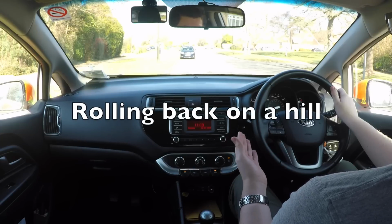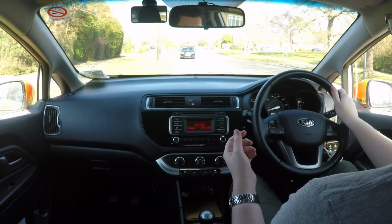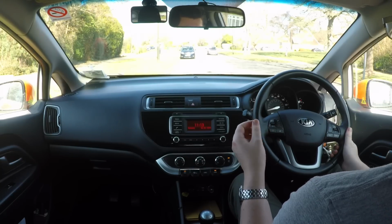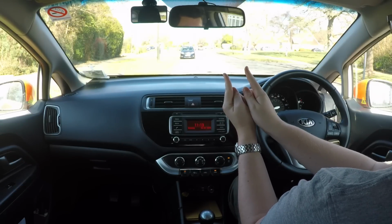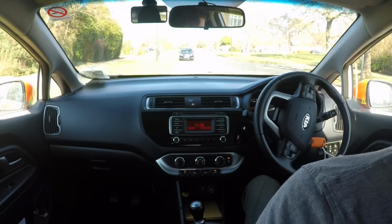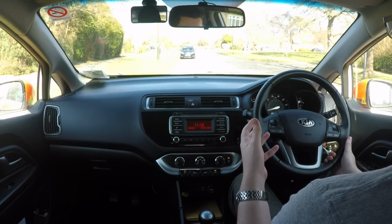Hill starts. When doing hill starts, lots of people get concerned about rolling back, as they think if they roll back even the tiniest bit, they'll fail their test. This is not true though. If you only roll back the slightest bit, maybe an inch or so, and it's all clear behind you, there's no real danger, so you wouldn't really fail for that. You'll probably get a minor for it, but you won't necessarily fail for it.